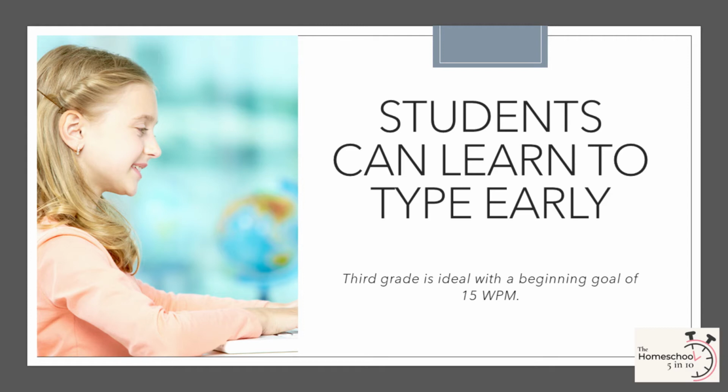As students start learning to type, remember to make your expectations realistic. To figure out what speed you can expect your child to type, multiply their grade by 5. For example, a child in 3rd grade should be able to reach 85 to 100% accuracy typing at 15 words per minute with a year of practice.